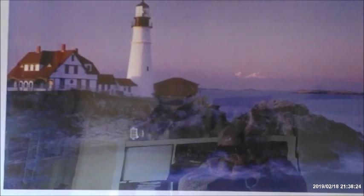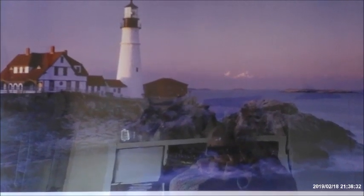Now this is a big picture of the Portland Headlight. It's, like I said, the most photographed lighthouse on the East Coast. And when I showed you Ram Island Ledge Light, let's see if I can spot it for you. It kind of sits out in here. It's off the front of the lighthouse, off in here.